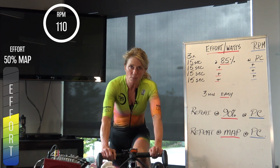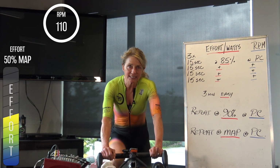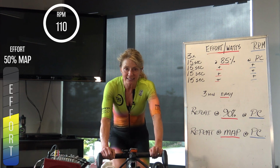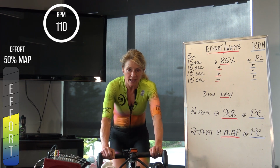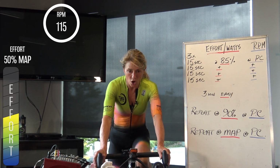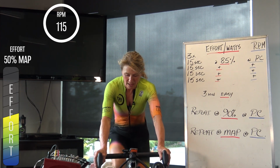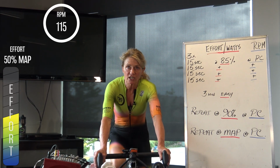You're gonna do one more, even harder this one. Coming up in 10 seconds, 15. Last one in this ramp. Ready? In 3, 2, up, up, 115. Nice and quiet in the upper body. Quick feet. Feeling that whole circle.